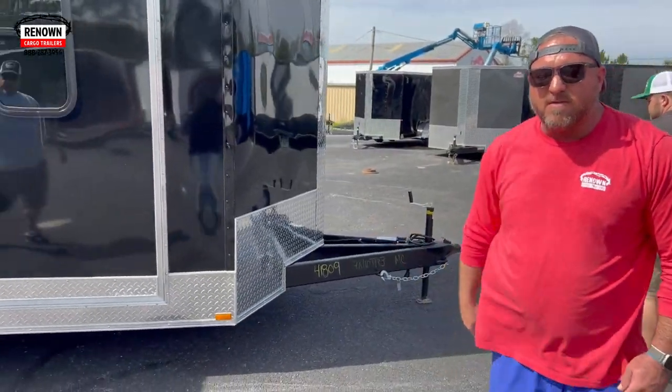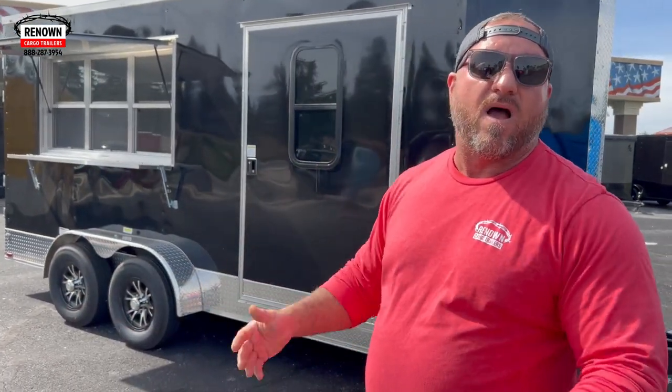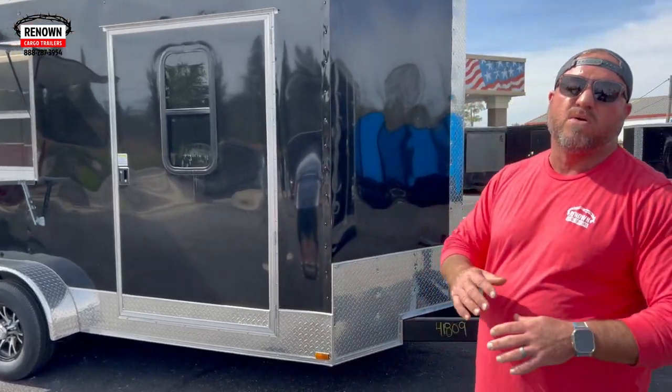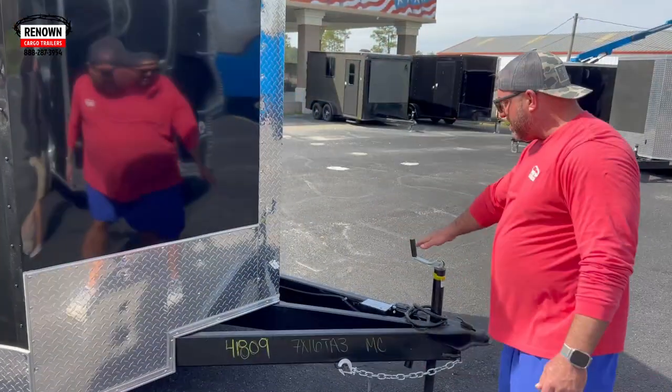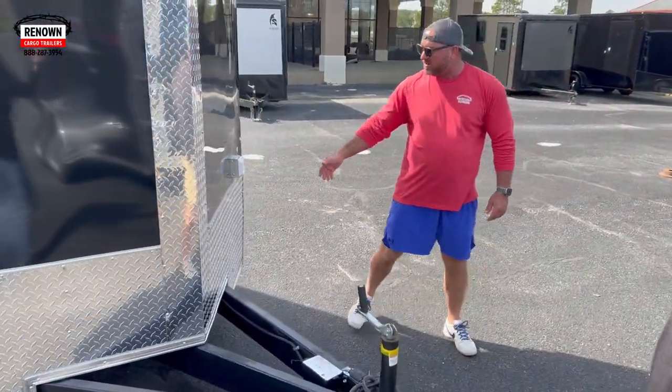Remember, 5,200 pound axles. So I don't care what you're trying to put in that trailer. That trailer weighs 2,100 pounds with nothing in it. You have the 5,200 pound axles. So you can haul, let's see, 8,000 pounds in there. You can haul 8,000 pounds. So you can put whatever you want in that trailer. Extended triple tube tongue. Somebody could put a platform on there with a small generator.